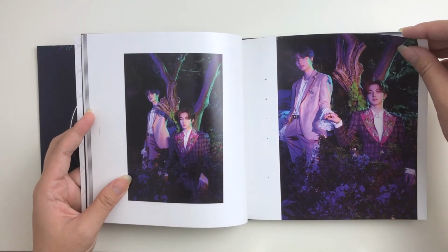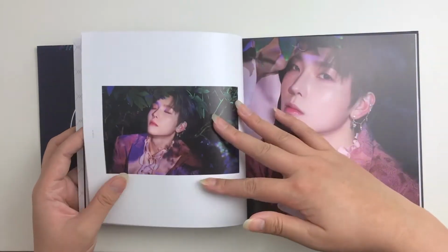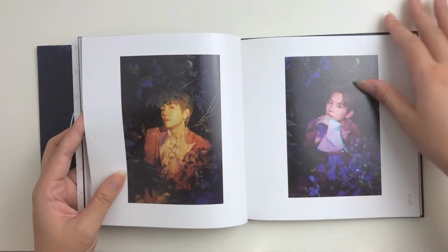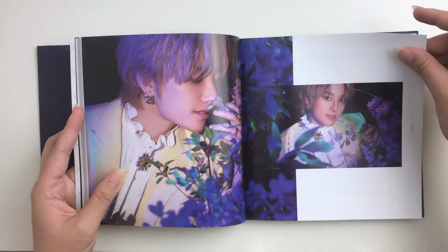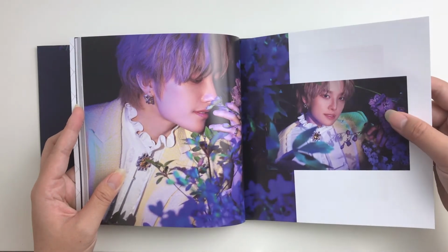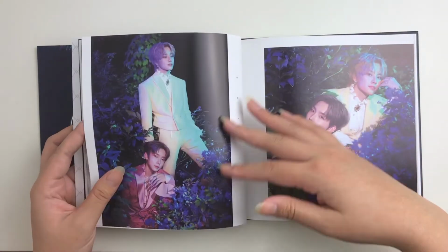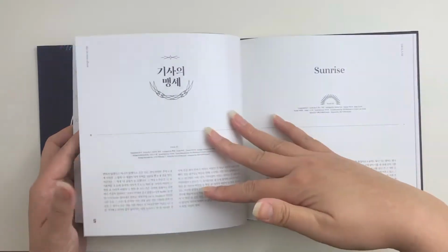These are absolutely stunning. Oh, they're holding hands. That's so cute. And then we have Rano and then Choyeon, if I remember correctly, because he just totally captivates me. If I had to choose a bias, it would probably be Choyeon or Roman, because they're just so, so beautiful.